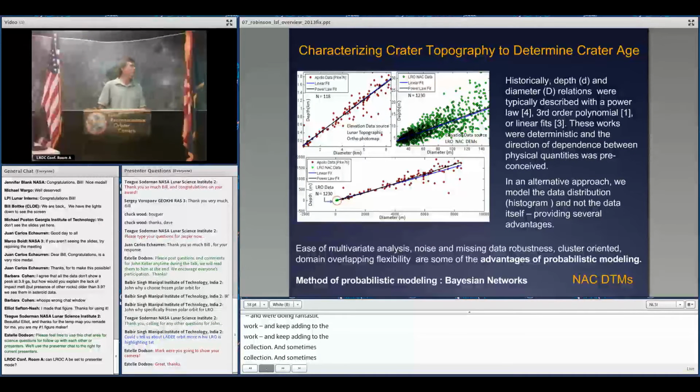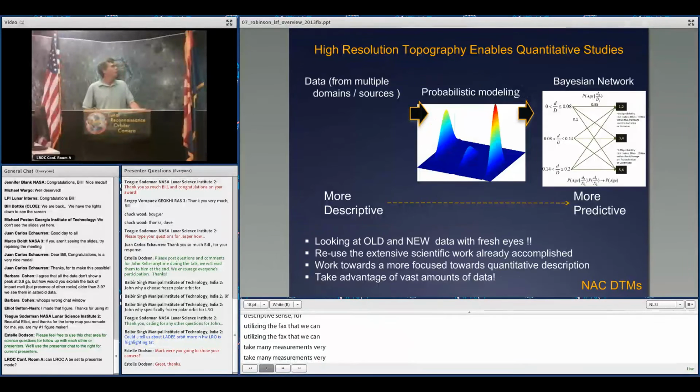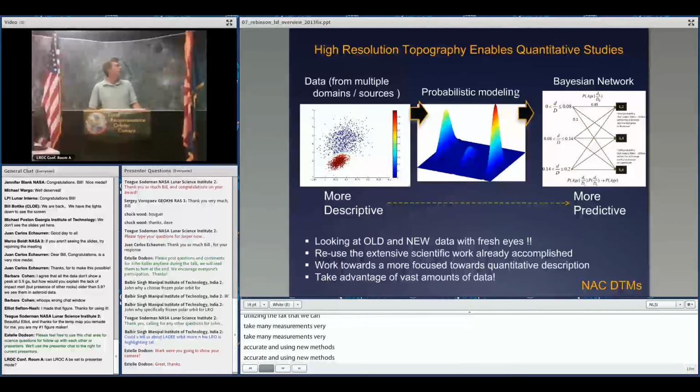Well, we have quite a few folks on the LRO team who are using the data for science. This is just a quick example. I won't go into much detail because this is covered in another presentation by Dr. Mahanti later on in the conference. With these very high resolution DTMs, we can take very accurate measurements of very many impact craters. And rather than just using that information in a descriptive sense, we're utilizing the fact that we can take many, very accurate measurements, and using new methods, probabilistic modeling, next slide please, to classify these in a non-prior way.